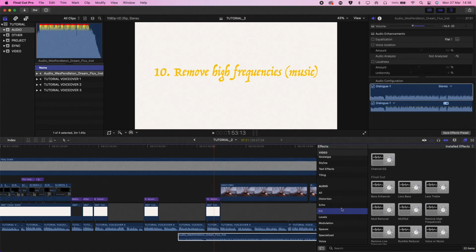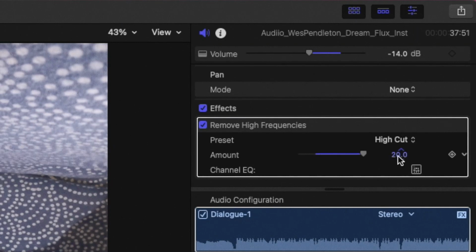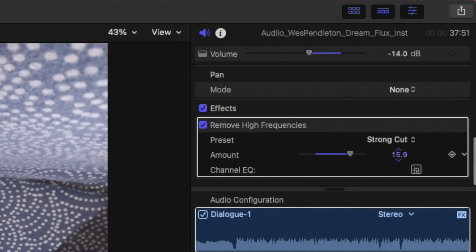You don't want that music to clash with the same frequencies as your voice. They shouldn't be occupying and fighting for the same frequencies. So just like this, drop the high frequencies to whatever feels right for the song, the volume, and the pairing of that with your voice.